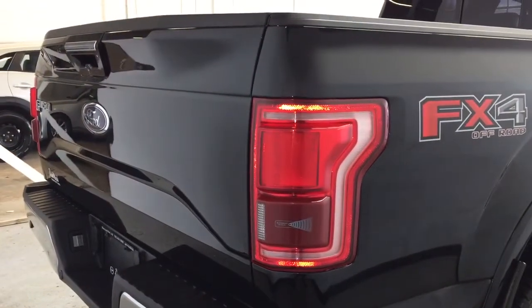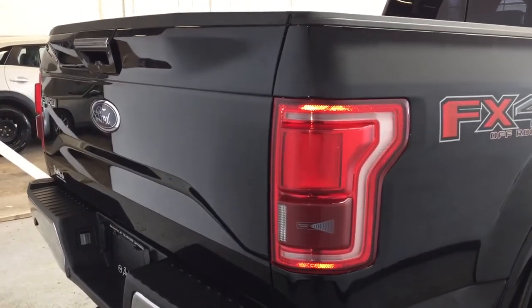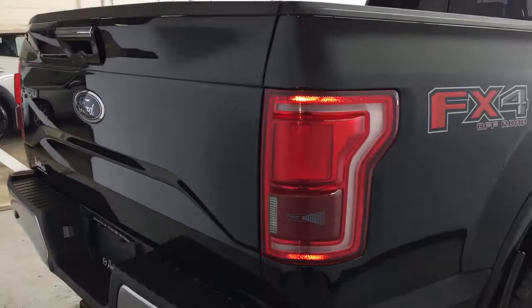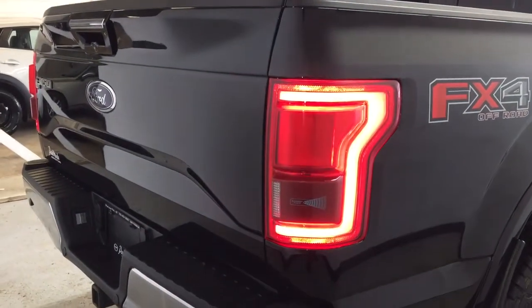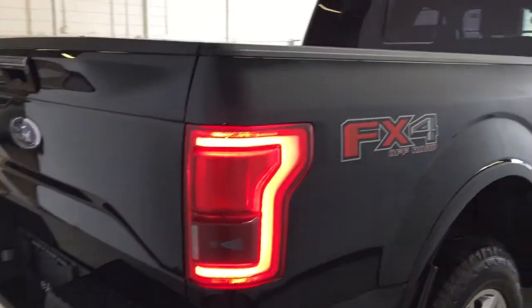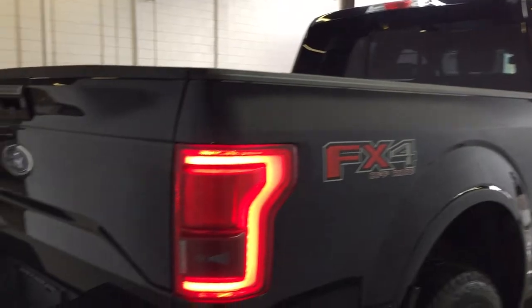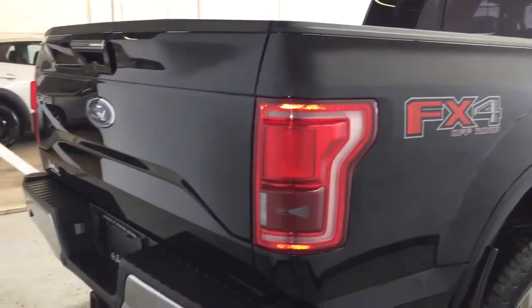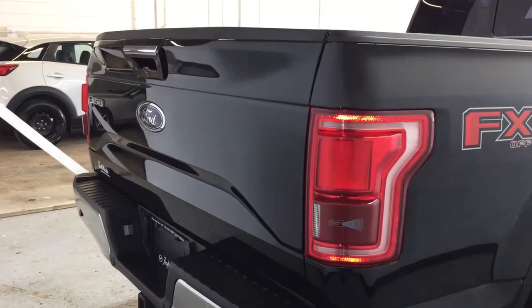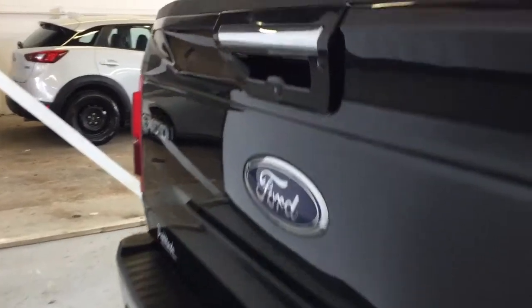And this truck is equipped with OEM remote start. So first you're just going to want to make sure it is locked, and then you'll hit the button twice on the key fob and it will start right up for you. And then to shut it off you can just hit it once. You also have your power drop down liftgate, so you can hit that button twice. It'll drop down for you.